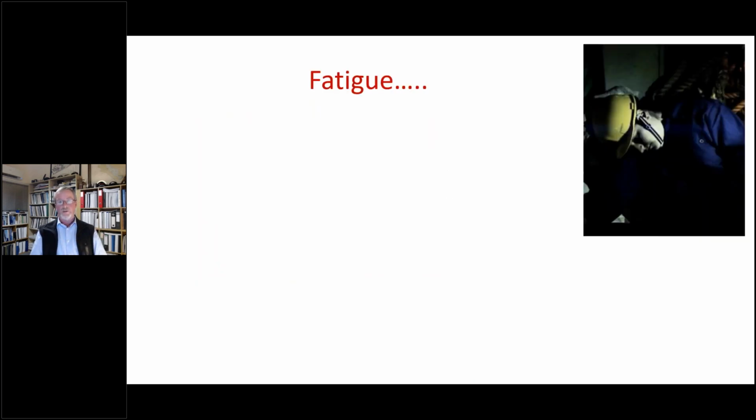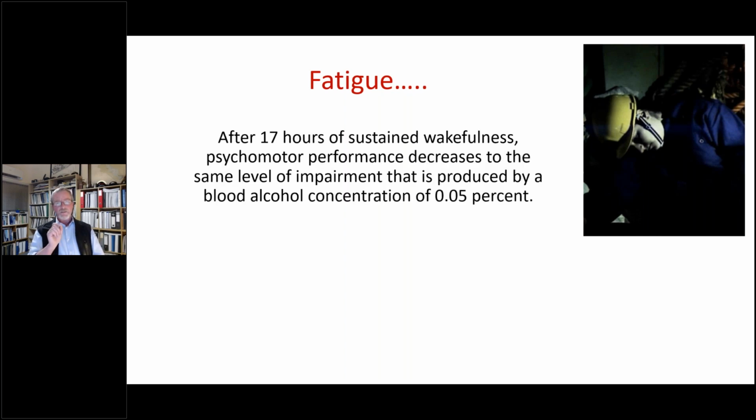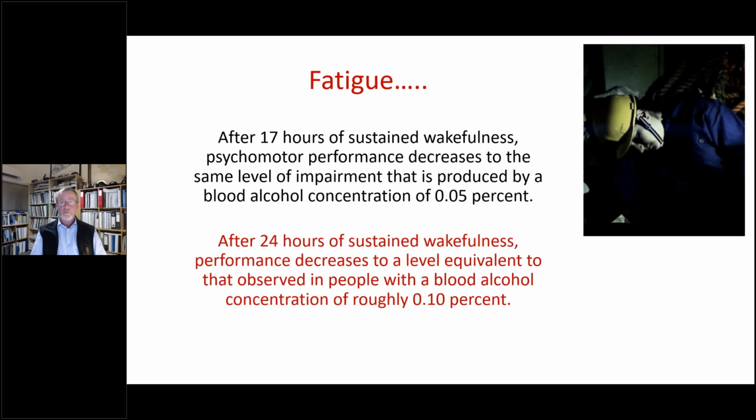One of the things we talk about is fatigue, and without going into a whole explanation, I just want to show you one quick study, which you probably would have seen before. It talks about how after 17 hours of sustained wakefulness, psychomotor performance decreases to the same level of impairment that is produced by a blood alcohol concentration of 0.05. In New Zealand, that is the alcohol limit for driving. Somebody who's been awake for 17 hours is at that same level. When we take that up to 24 hours, we go twice that. So it just gives you some idea of the impairment that is introduced by sustained wakefulness.